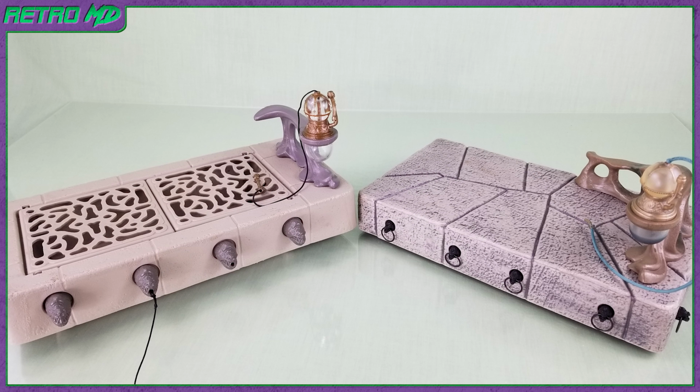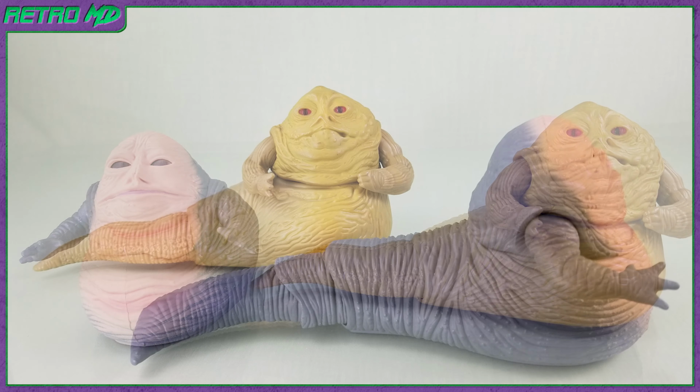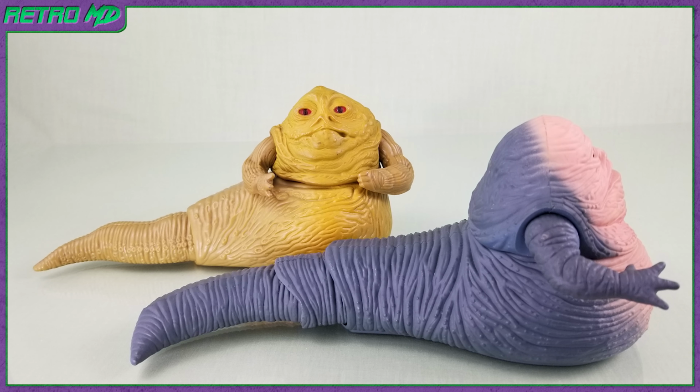Now let's do some comparisons. First up, let's take a look at the vintage throne next to the throne released in 2010. Here's the vintage Jabba next to the 1997 special edition Jabba figure. The 1997 figure was only able to look straight ahead and could not be rotated to recreate the original.